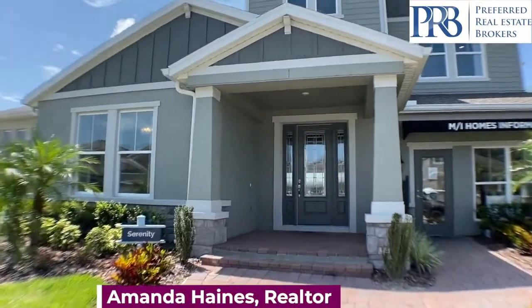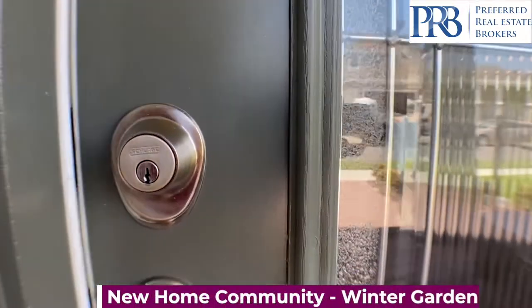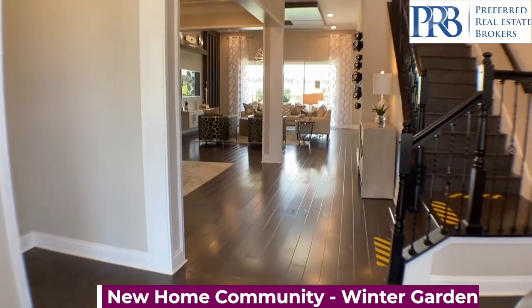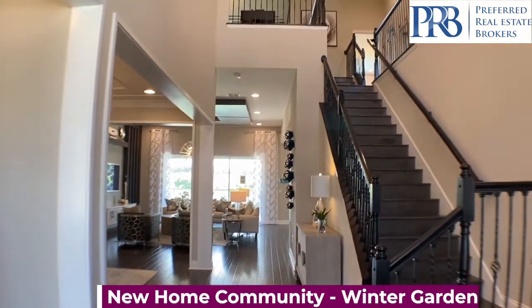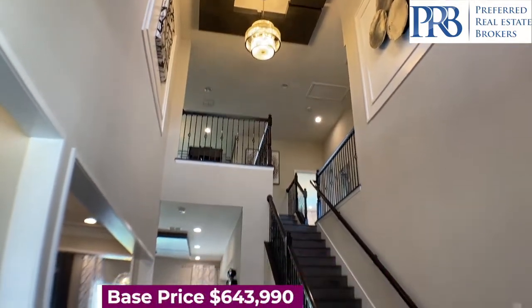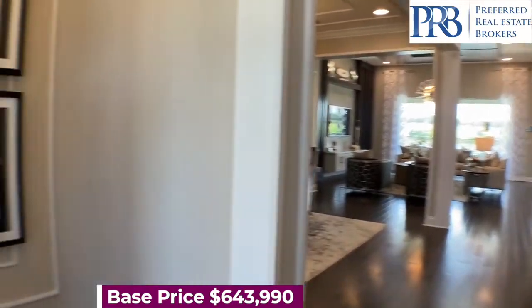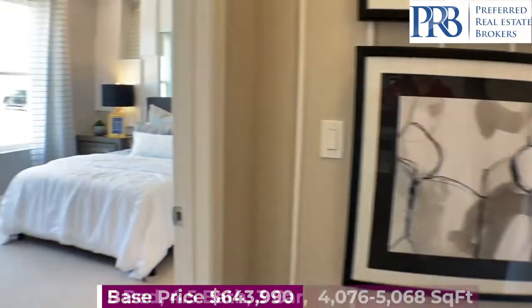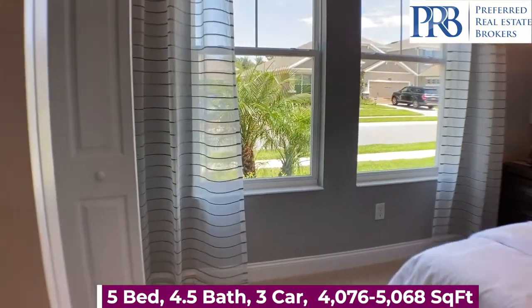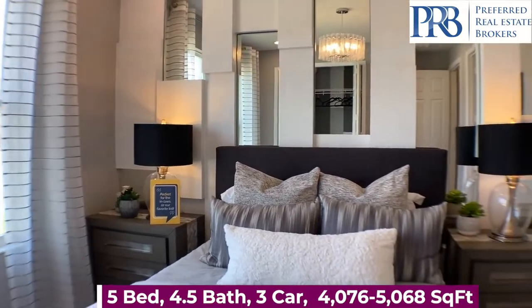Hello everyone! Today we're in this beautiful community in Winter Garden. You're just minutes from 429, the Florida Turnpike, Highway 50, and I-4. There are 9 plans to choose from. This particular floor plan has 5 bedrooms, 4.5 baths, a 3-car garage, and depending on the options that you choose, you have anywhere from 4,076 square feet to 5,068 square feet.